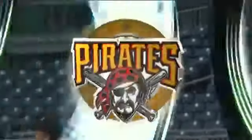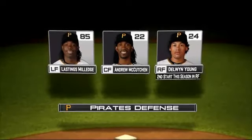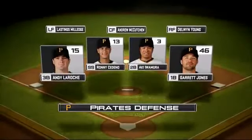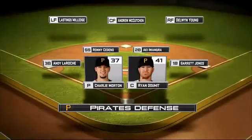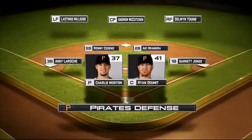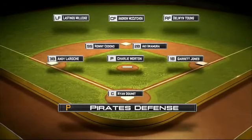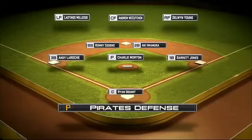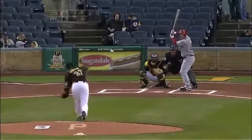Here's the defense behind Charlie Morton. Andrew McCutchen in center. He's flanked by Lastings Milledge in left. And Delwyn Young is in right field tonight. Aki Iwamura and Ronny Cedeno are up the middle with Garrett Jones and Andy LaRoche patrolling the corners. Doumit catches Morton, as Chris Heisey is ready to step in. Pirates wearing their alternate black jersey top and white pant combinations tonight.